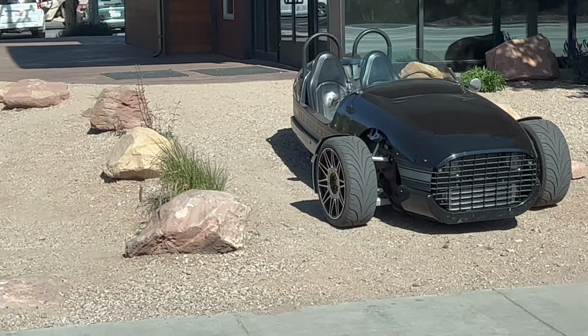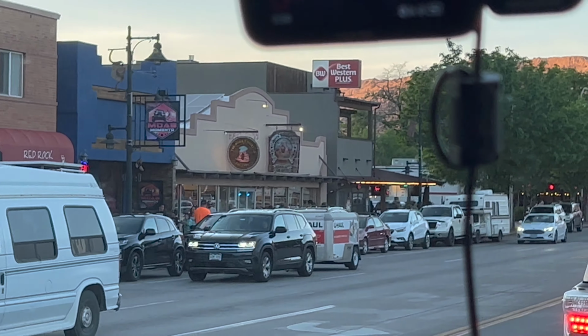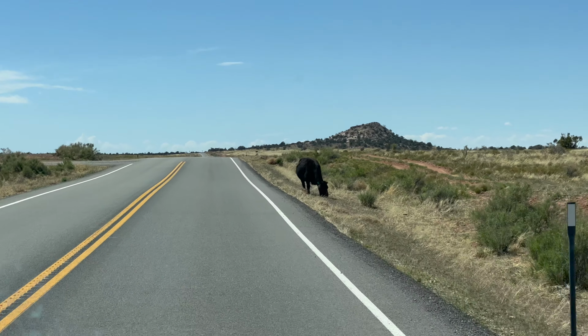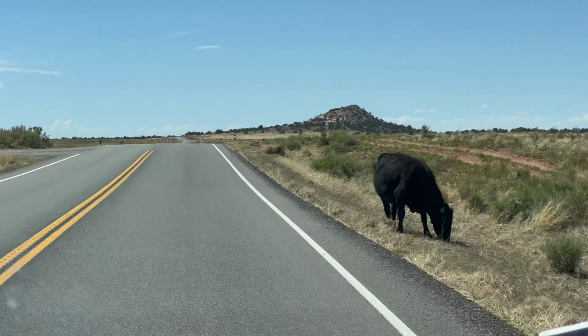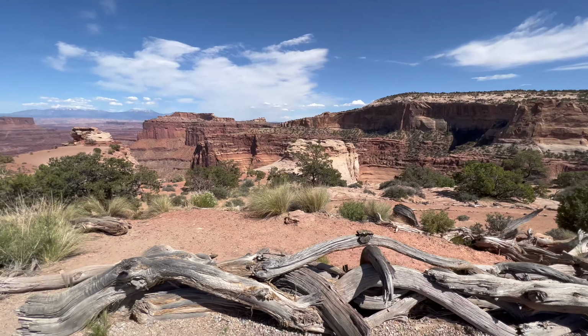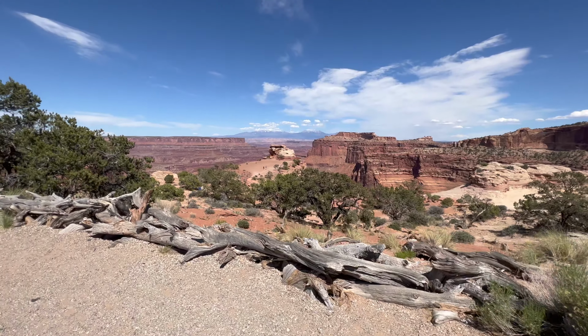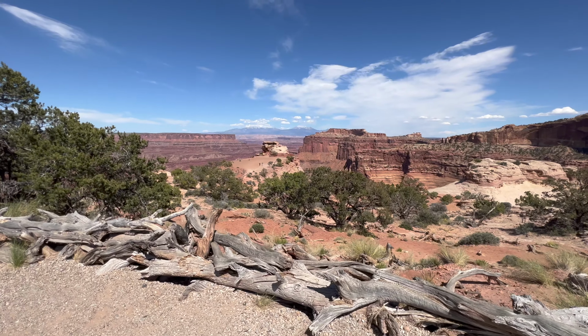To get to Canyonlands North Entrance, we have to drive through Moab, Utah. Have to watch out for cows grazing near the road. Made it to Canyonlands North Entrance.